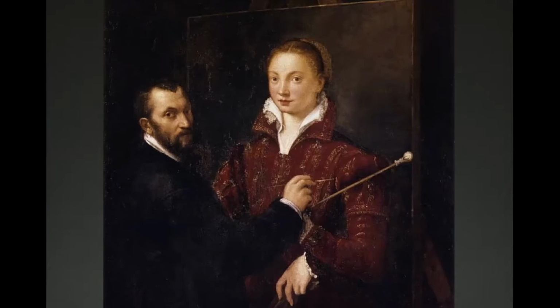So she painted the picture of someone else painting a picture of her, which is a kind of interesting little play. She's once again, like the previous one, playing with this idea of how you render images of people. And she's saying, I'm important enough to be painted by this guy as the portrait painter. It's a really nice picture also.